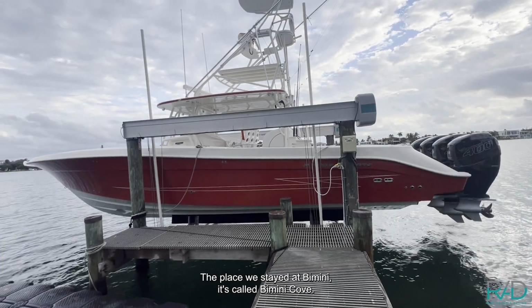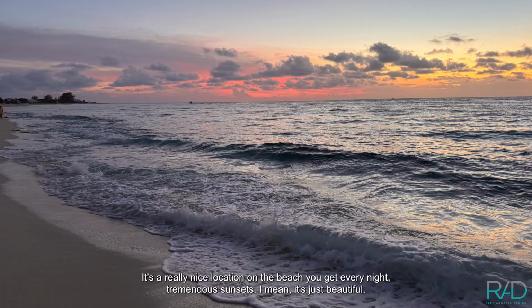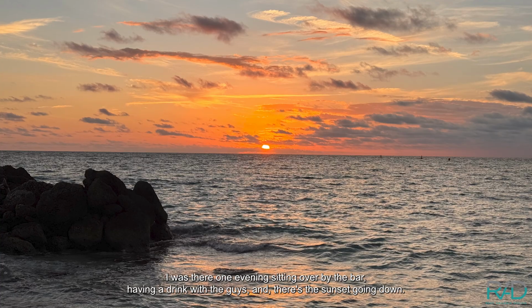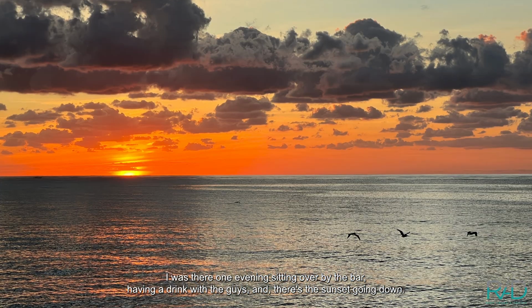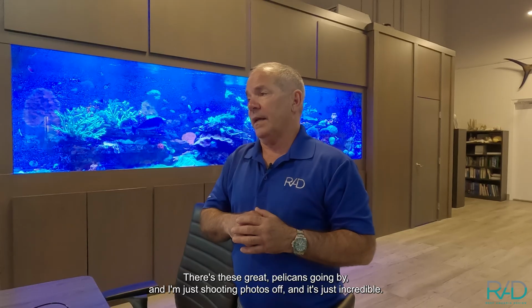The place we stay in at South Bimini is called Bimini Cove. It's a really nice location on the beach. You get tremendous sunsets every night. I mean, it's just beautiful. I was there one evening, sitting over by the bar, having a drink with the guys, and there's the sunset going down. There are these great pelicans going by, and I'm just shooting photos off, and it's just incredible.